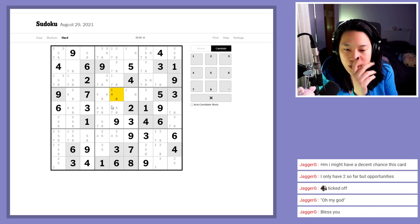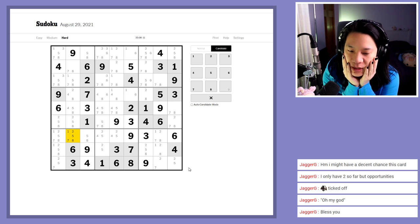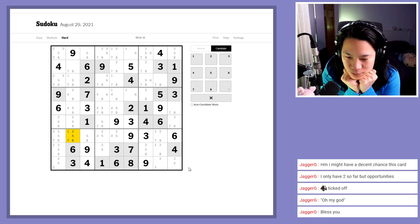Twos. 1, 2, 4, 6, 8. I think I would have spotted a quadruple for that. 4, 5, 7, 8. Nope. It should be along the long rows and columns that I should be focusing on, because I think the shorter ones, I would have spotted them already.